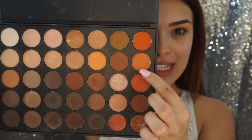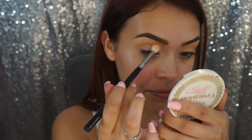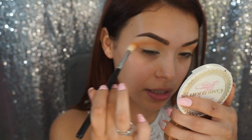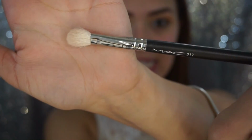So now I'm gonna apply this orangey shade, which is a slight darker than this one right here. So I'm gonna take this one and I'm gonna place it wherever I put that first transition shade. Make sure to always tap off the excess, girls. I want my transition shade to be very noticeable. So now I'm going to take my LORAC Pro palette, and I'm going to take this purpley shade right here with my MAC 217 blending brush, which is this one right here. And I'm going to apply this directly into my crease, slightly above where I put that orange shade.